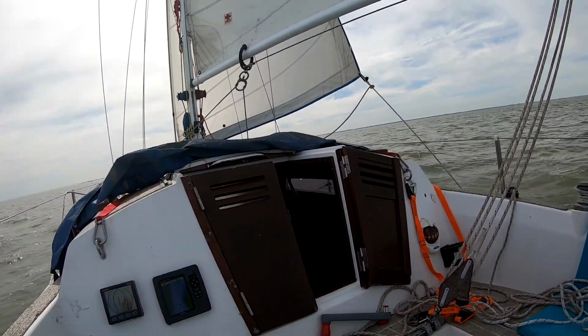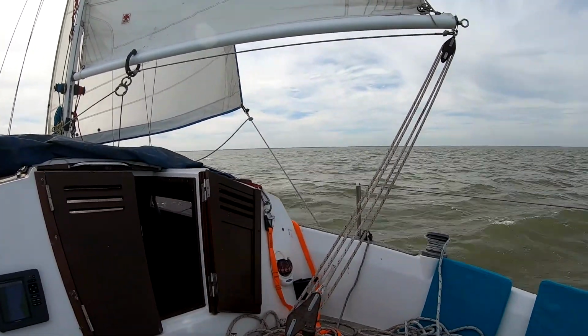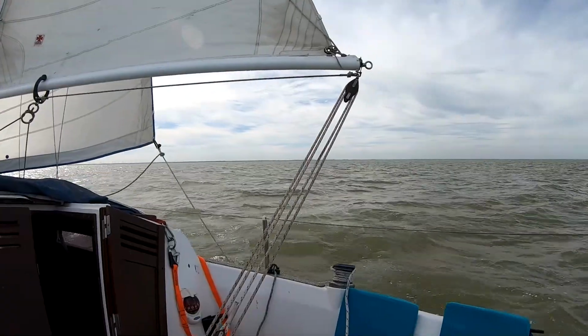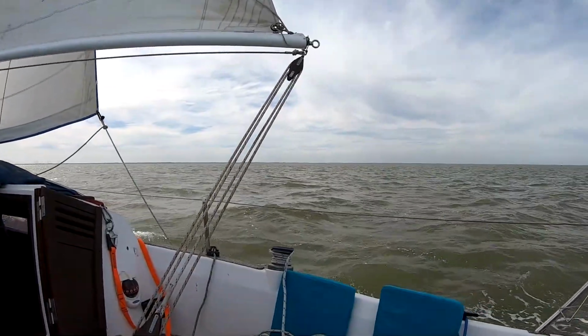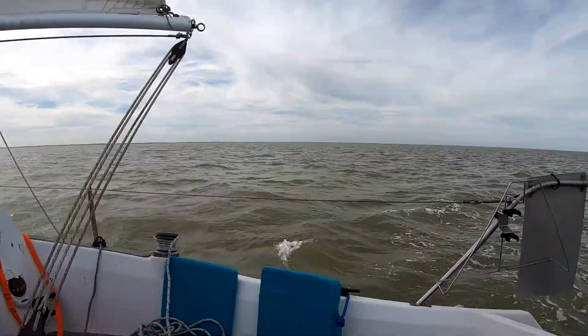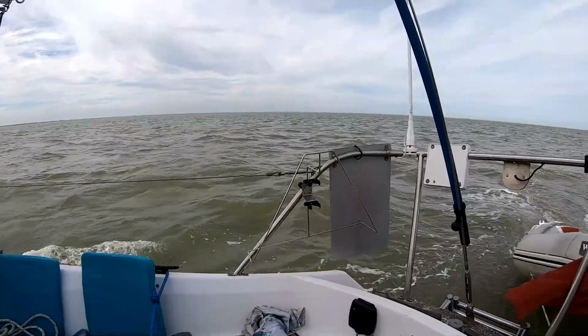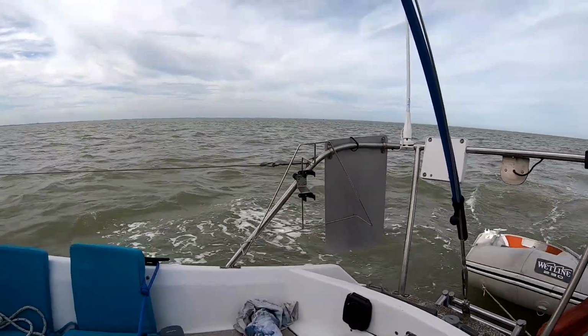Still doing reasonably well, between 2.5 and 3 knots. It's not bad. Brightlingsea and Clacton are pretty faint now.